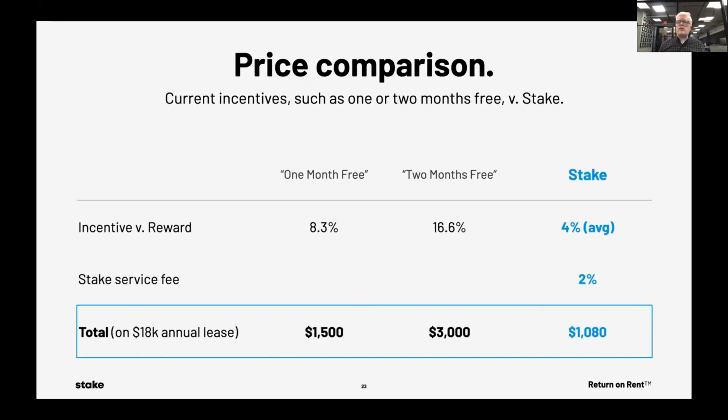Finally, we talked about that price comparison. Remember, 1 month free is 8.3%. We average 4%. We have a 2% service charge, which is similar to credit cards. We're always less than your current incentives or concessions.